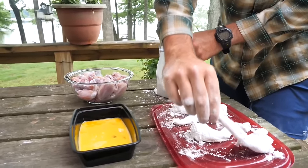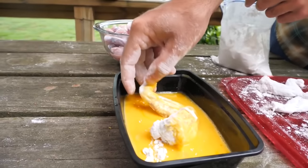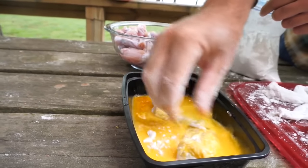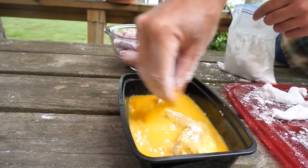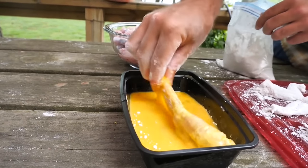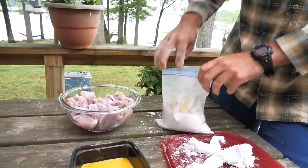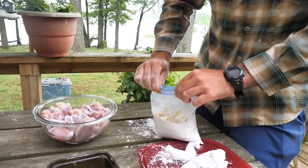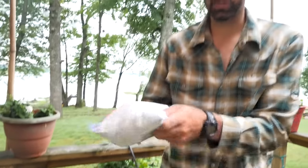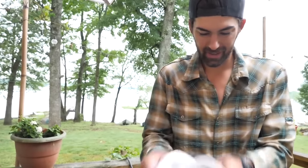So now we will take our frogs that we have laid here on the lid, dunk them in the egg. It's a double battering, a double dipping. Should get nice and eggy, so that when we return them to the bag, it sticks to it really, really well. And I'm gonna do this with every individual frog, just one at a time, just so we get the best even crunchy coating that we can.